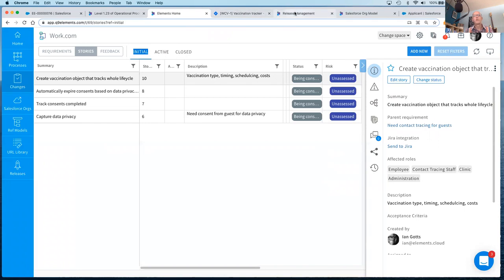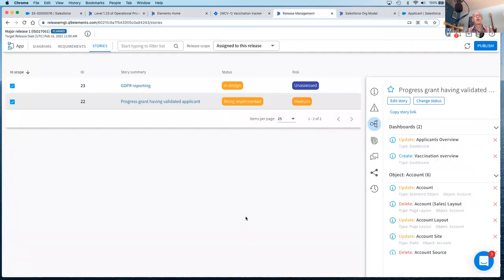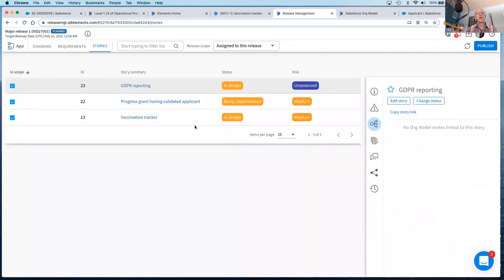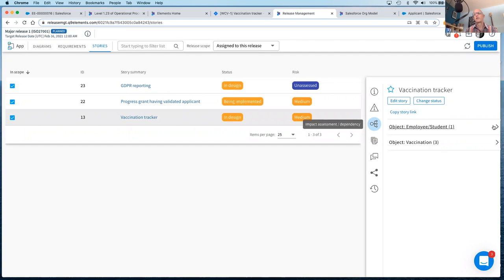So as I said, we have the concept of a release inside Elements, and here are 2 user stories inside this release called Major Release 1. In fact, if I do a refresh, if you remember, I just went and added that third user story to this particular release. So now we have 3 user stories in this release. I could also have process diagrams and requirements in this release. But at the moment, let's keep it simple. We're just focused on the user stories. So now if I look at this user story, I can see that it touches a number of metadata items.